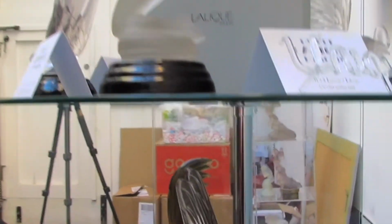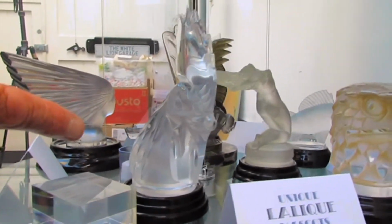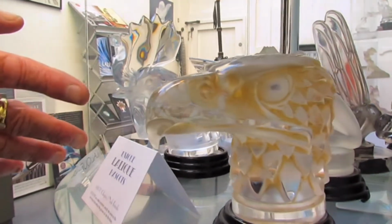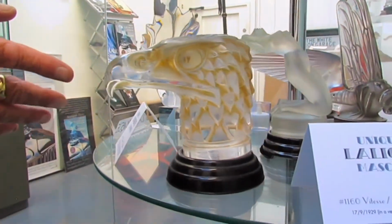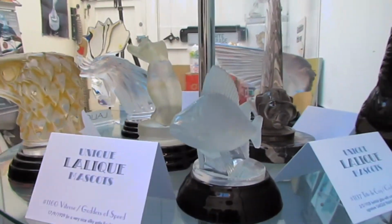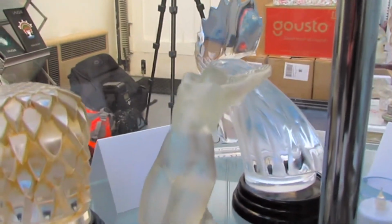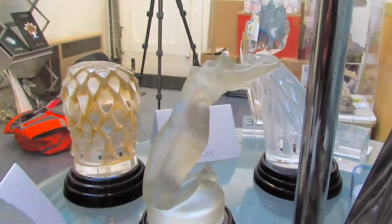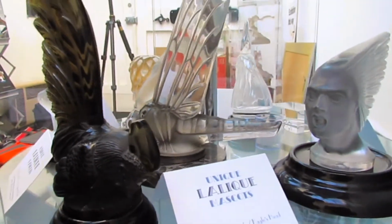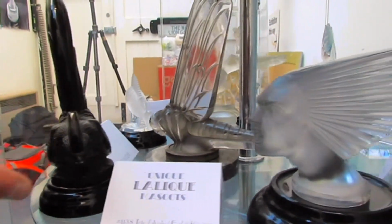And lastly, the bottom shelf, we have another tête de coq. That's in a whitish glass. This is a tête d'aigle, eagle's head, which has an age patination, a yellowish age patination to it. That's another Crisis, but this has a solid base. It's not a car mascot, it's a paperweight. The car mascot version has a groove cut into the base. This is another cock, which is the very dark green colour, which is quite rare.